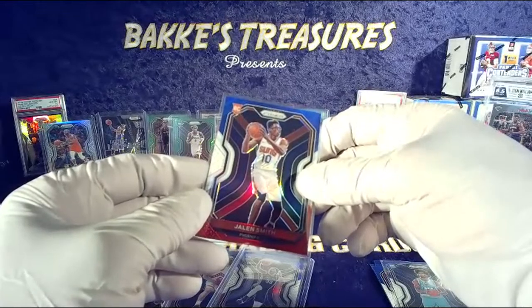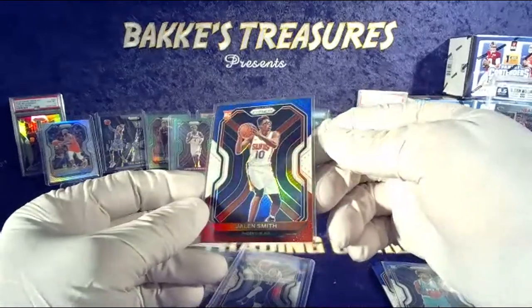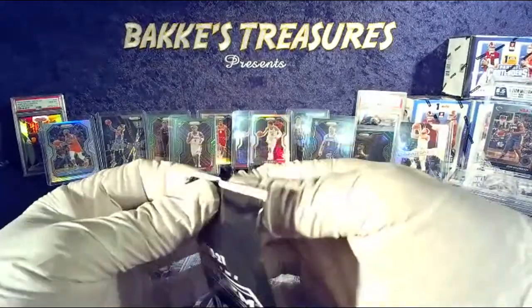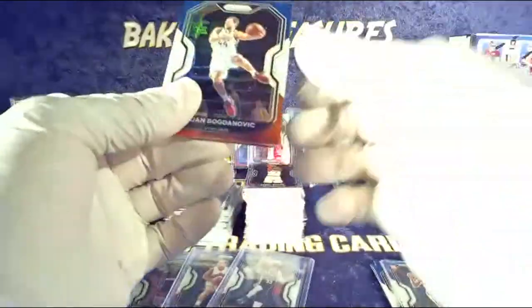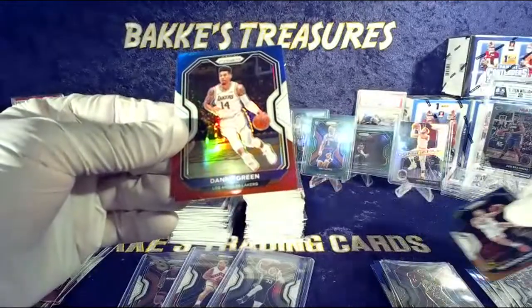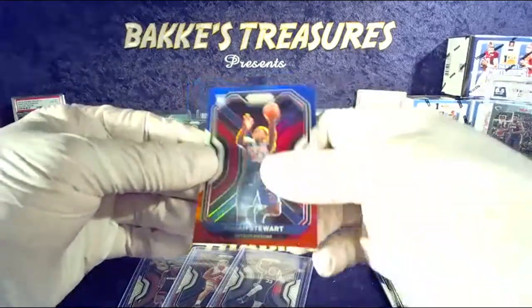Okay, I'm blind. Wow. Okay, Taz. Nice hit. Didn't even notice that. Probably because we didn't hit much Suns today. I guess we got that Booker. Bogdanovic. We got Danny Green. And, all right, finishing off on the rookie. Isaiah Stewart for the Pistons.